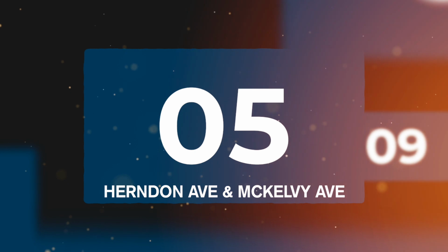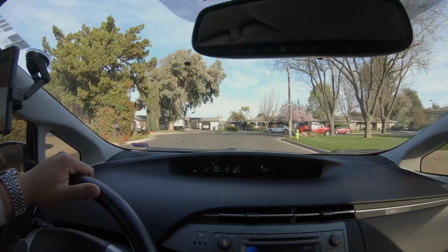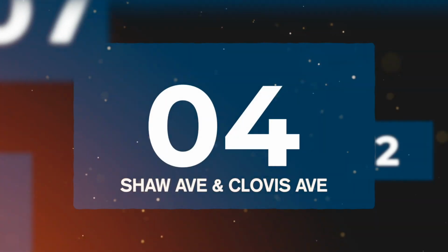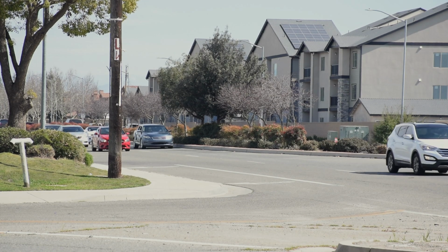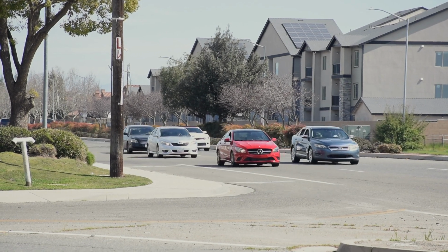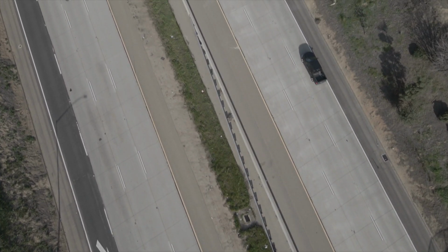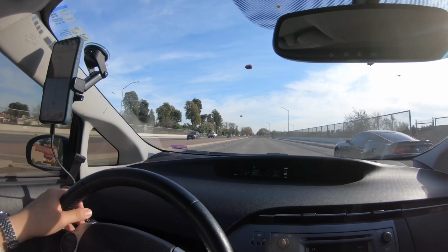And now to the top 5, Herndon Avenue and McKelvey Avenue. This is just a few steps away from the number 8 spot and is surrounded by residences. And now to the number 4 spot, Shaw Avenue and Clovis Avenue. This busy intersection straddles an area filled with fast food chains, grocery stores, and other commercial businesses, which ultimately means a higher possibility of getting a ticket.